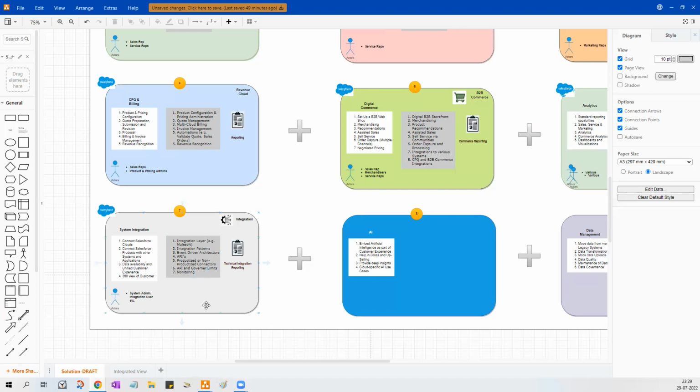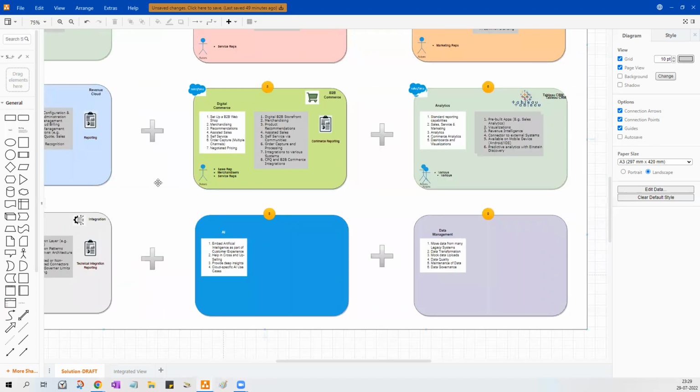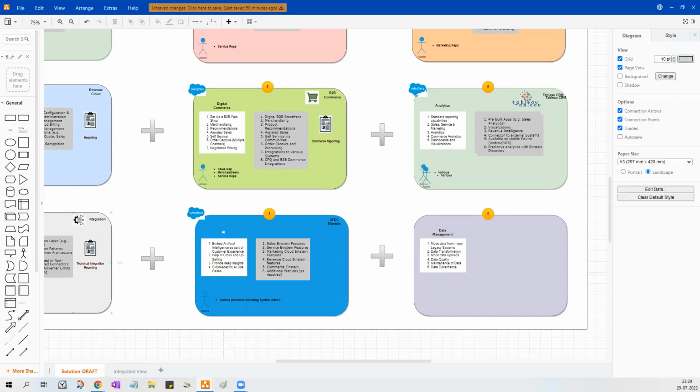And of course, there are other things, right? The governor limits you have to take care of. There's also event monitoring, and a lot of other non-functional requirements which can be fulfilled. Coming on to the artificial intelligence layer, Salesforce has embedded AI in most of its products. There are features embedded as part of Sales Einstein, Service Einstein, Marketing Cloud Einstein, Revenue Cloud Einstein.